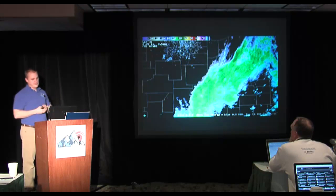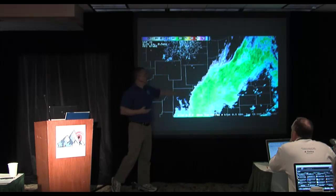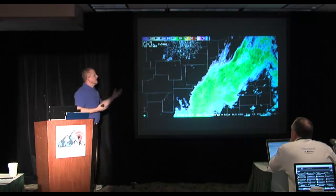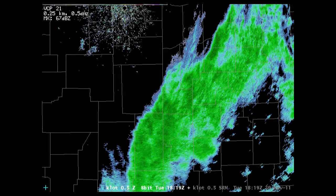And they were getting some snow at the surface, but the thing is, they were still getting surface reports of rain in certain parts of it. So again, far off the ground in this particular case, it's a lot trickier to get a good feel for what the precipitation type will be at the ground. Questions?